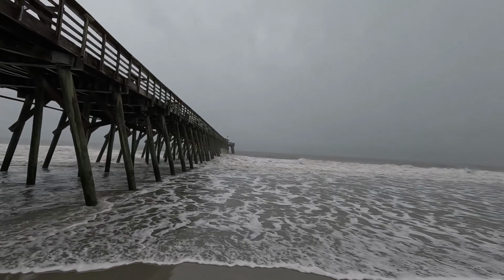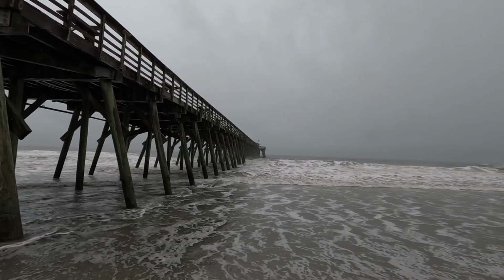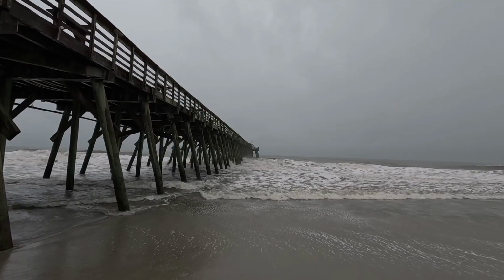But just look at this crazy surf. I mean, this is really nuts. And like I said, this is nothing compared to what it's going to be like later. It's going to be really bad later.